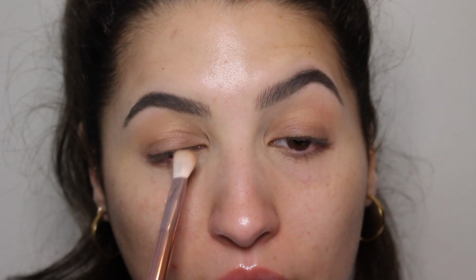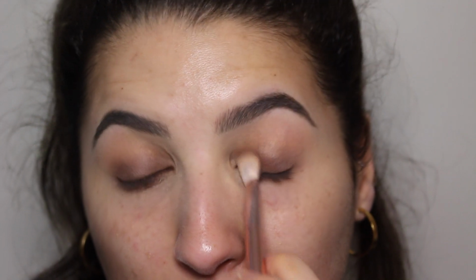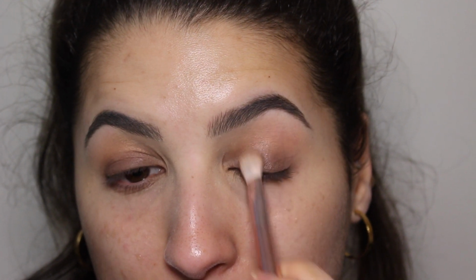So this color, I'm just lightly pressing it onto the lid, not going all over the lid and into the crease, just keeping it right here. Now I'm going into this color Smoke Show right here. It's like a gray brown. Now the way I'm blending this is I'm pulling it down, so then that original peachy color is going to blend into this brown we put.